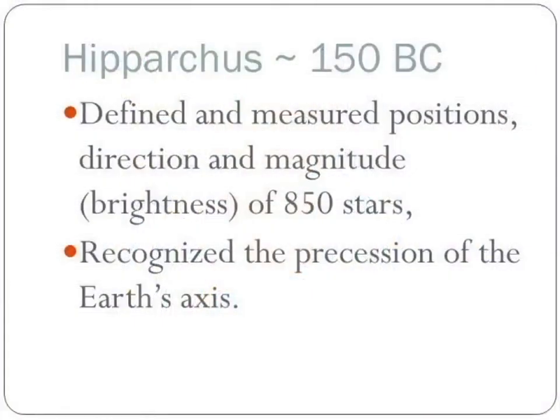Then we have Hipparchus, which now we're looking at about 150 BC, and a lot of the measurements that we have today came from his measurements back in 150 BC. Hipparchus was able to define the positions, the direction, and the magnitude, which is basically the brightness, of about 850 stars. And he did that with an amazing amount of precision. And so we still use that catalog that he produced today to know that, in 2,200 years or so, we can tell how much those stars have moved from when he originally observed them. So very helpful. Imagine that your data is still being used more than 2,000 years after your death, to still give us really good positions. And so we can tell now what has been going on with those 850 stars.